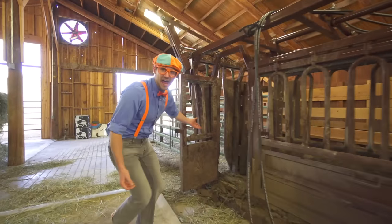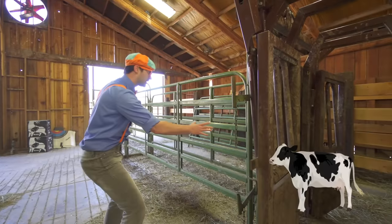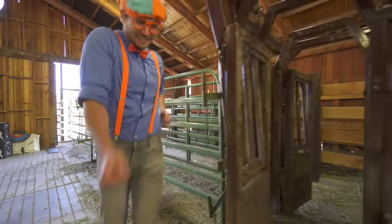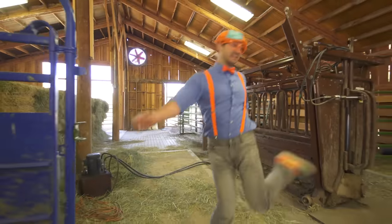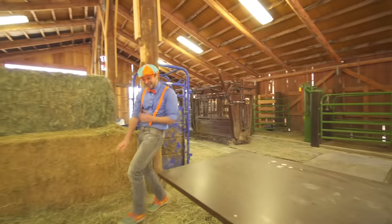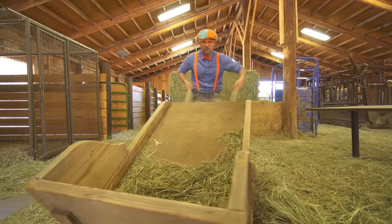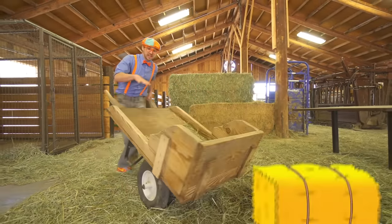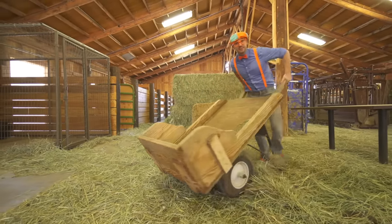Chute and a head catch. This is where the livestock go, right over here, to go to the doctor and get all their vaccinations. It's like a wheelbarrow, but it's really flat. This is what you put the hay on, wheel it out there, and then go feed it to the cows.